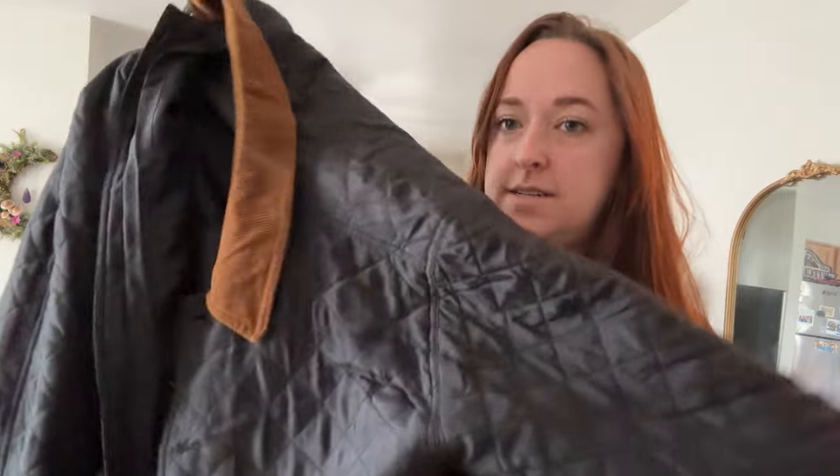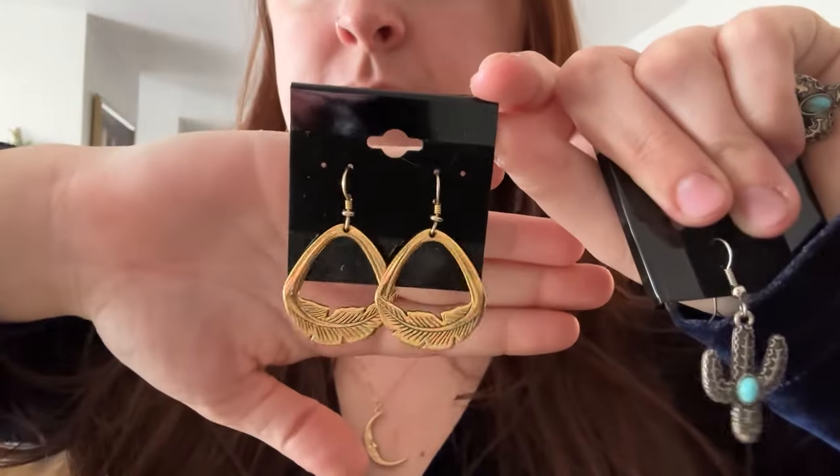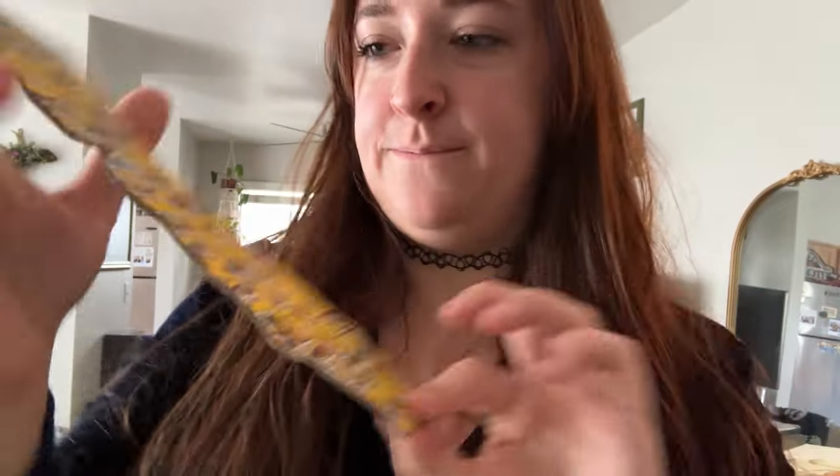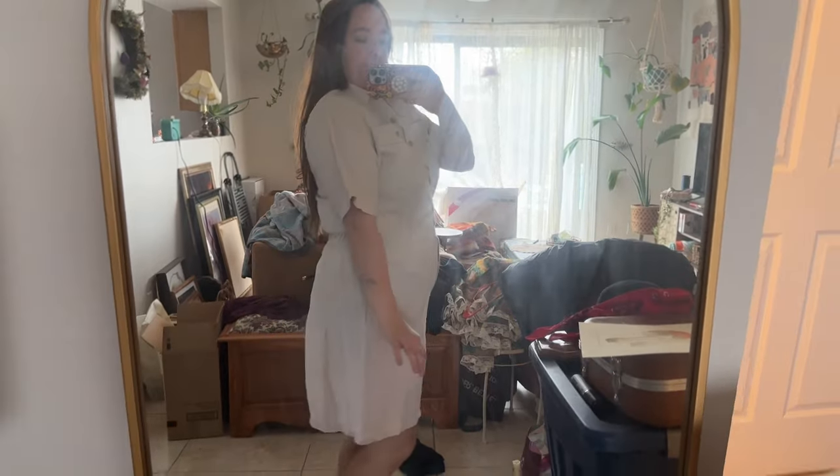You know what I got, obviously. Light kind of puffer jacket. And it's got corduroy. California. It's cute and I am manifesting moving to California. It's got some stripes on it. I don't remember getting this.